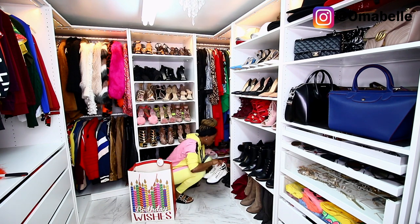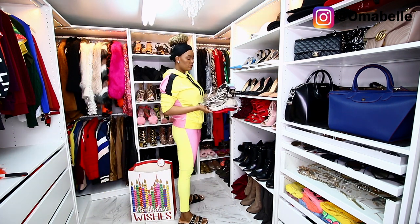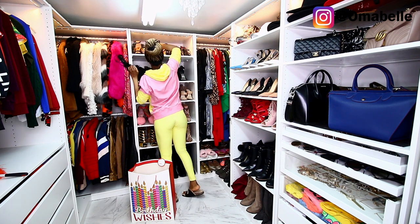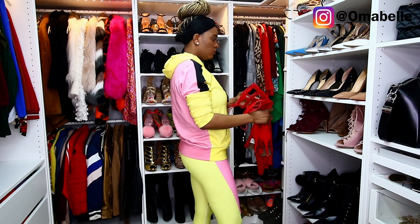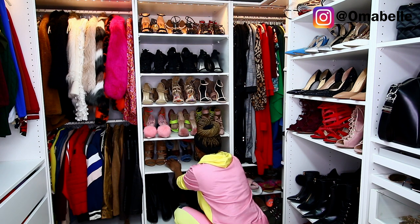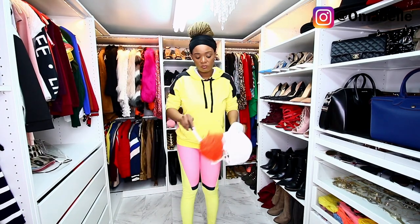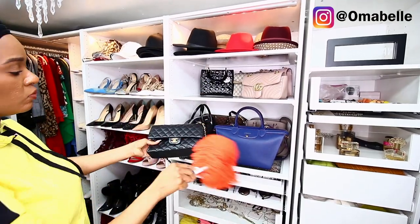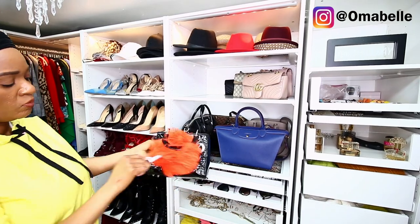I always take out Saturdays to clean my whole entire house, and for the past 3 months I haven't cleaned this closet. So it has accumulated a lot of dust and residue all over the place. I had to go in with my duster to dust my shoes and everything in my closet area, because when I don't dust for so long, my things start to collect dust, which I absolutely hate. So that's exactly what I'm doing right here.